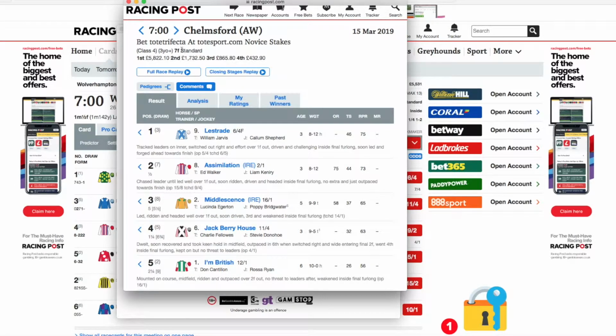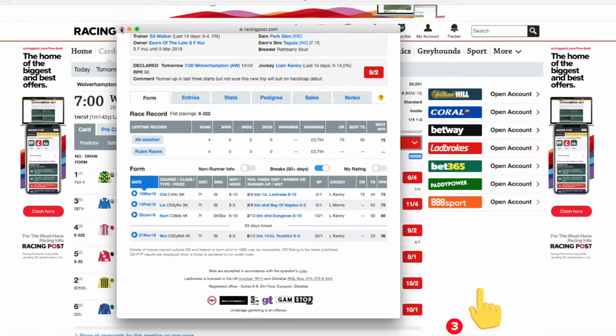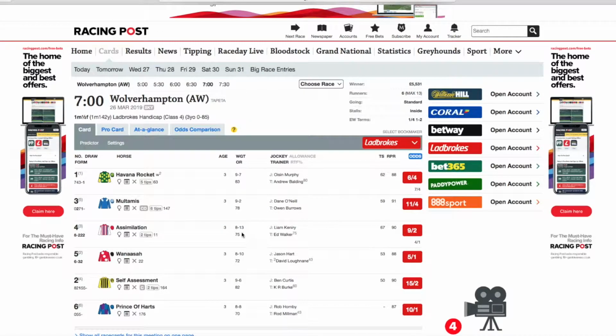And that was over 7 furlongs, so 75 and 8 stone 12 with its last race. 75 and 8 stone 13, so not much has changed there, even though it's going into a class 4.